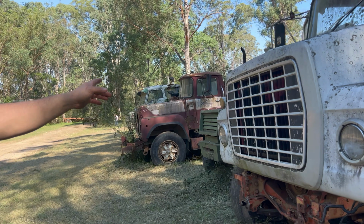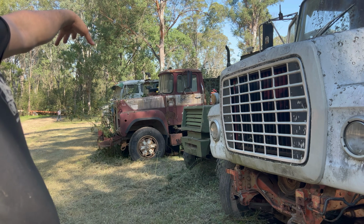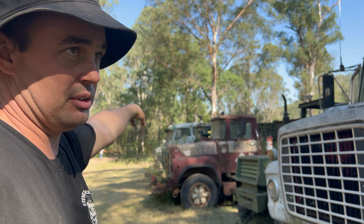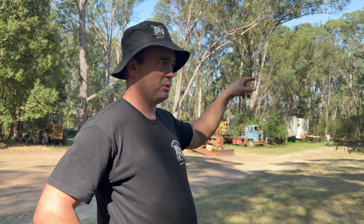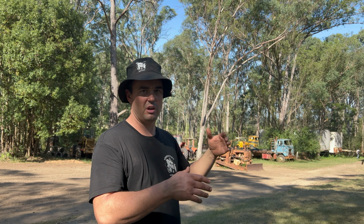Now there's going to be a start up of that Mack, and there's two Macks, a G88 Volvo, an F7 Volvo, and down the very end there's an Austin little petrol single axle rigid truck. So in the background you can hear my white 4000. My dad's moving some trailers, but we couldn't put that off, so if it's overtaken me, just ignore it. We can go and show you that too.